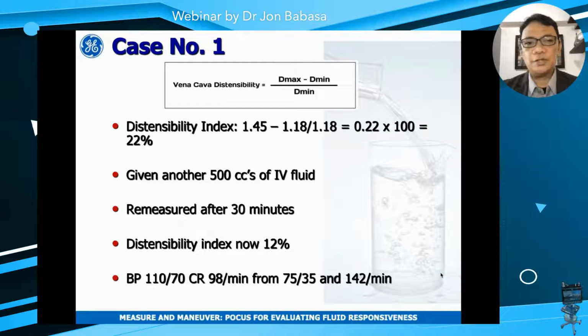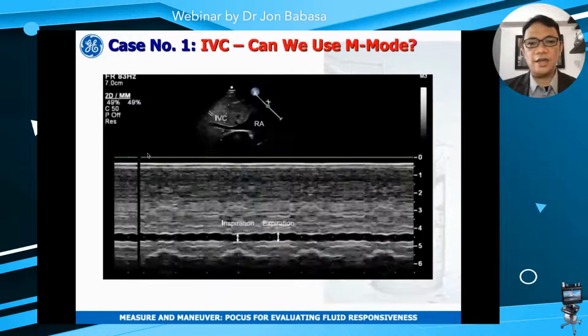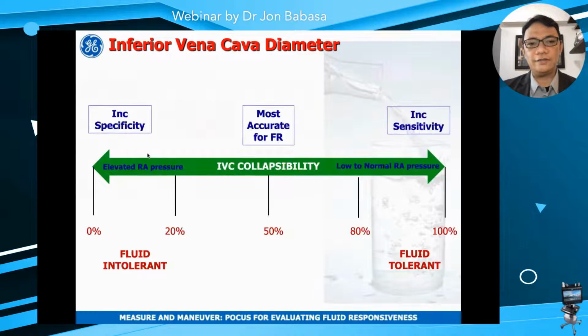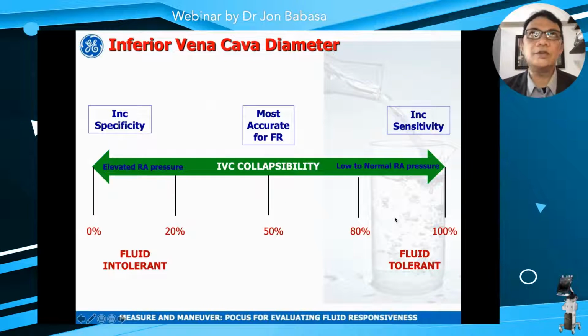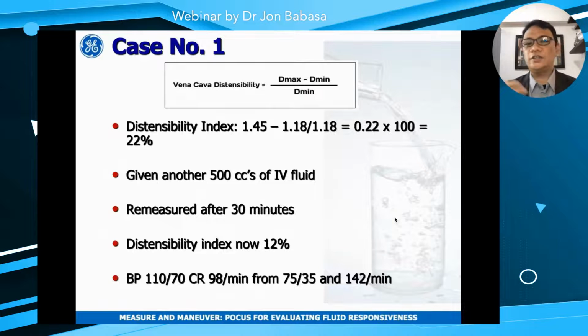So for our case, the distensibility index, I got a maximum diameter of 1.45 and the minimum diameter is 1.18. Using this formula right here, I was able to derive this result right here, which is 0.22, and multiplied by 100, you get 22% distensibility. Now going back to the diagram, when the distensibility is greater than 20%, that means the patient is still fluid tolerant and you should be able to give fluid safely to this patient. And that's what I actually did on this patient. I gave another 500 cc's of IV fluid, and then I remeasured the IVC collapsibility index after 30 minutes.